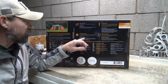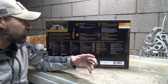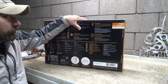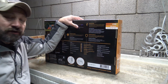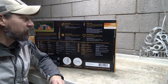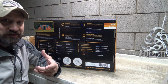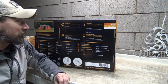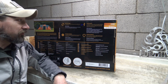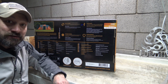Optimized charging. It has an intelligent chip, automatically identifies connected devices and adjusts the output current to offer the fastest possible charging speed. So, man, this thing sounds very impressive. Right here it says multiple ports. The voltage switchable Anderson port, USB port, and USB-C port, and it says that USB-C puts out 60 watts, ready to charge smartphones, tablets, power stations, coolers, and designed for use with motor vehicles and boats and more.